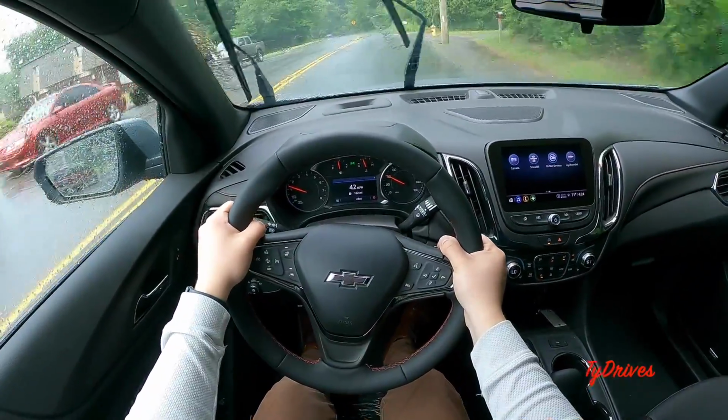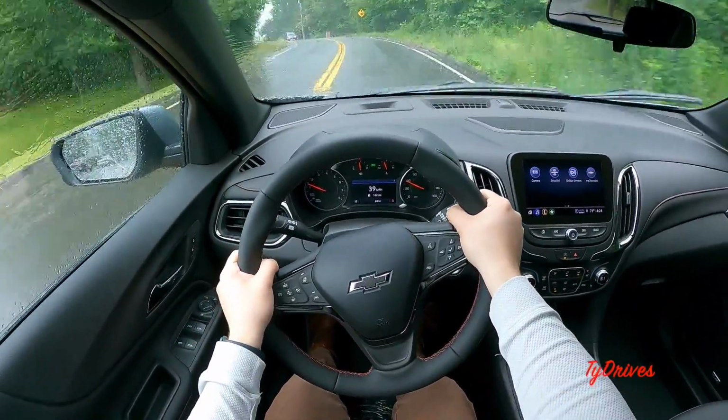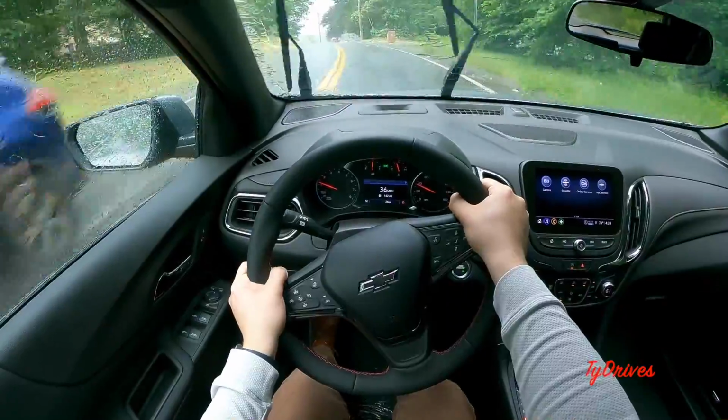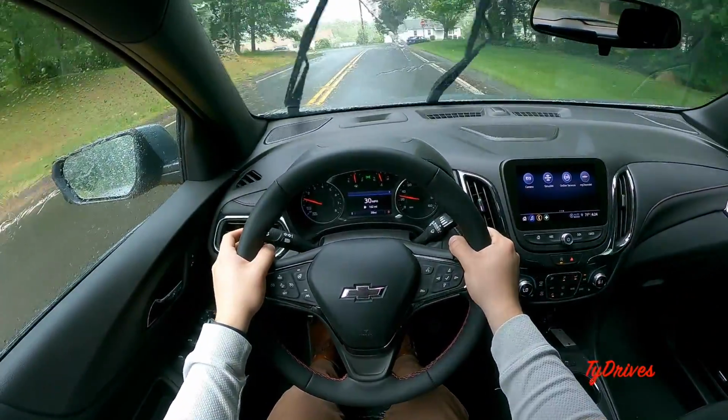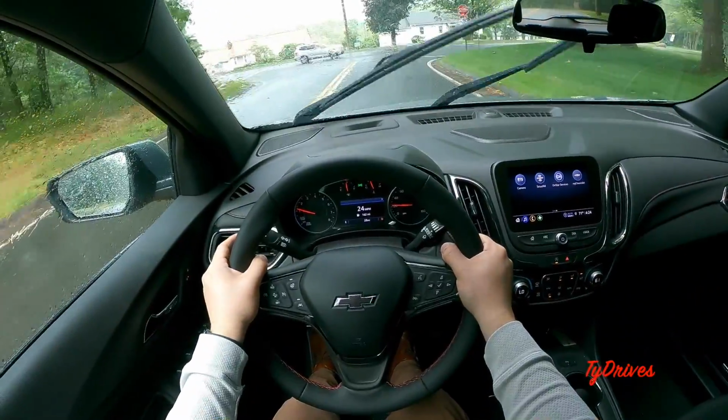Now I can tell you my initial thoughts. I've driven many Equinoxes before, but this does seem to ride pretty nice, even though we have the larger set of wheels that you can get on an Equinox.